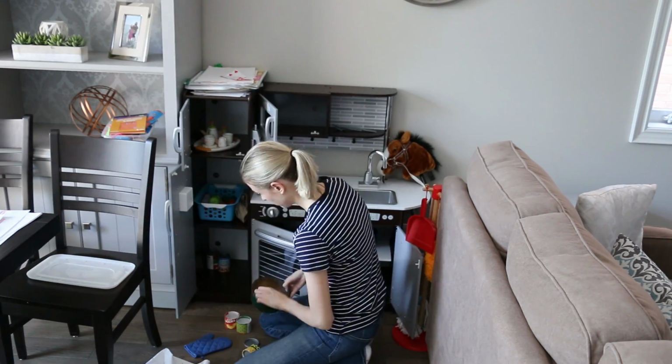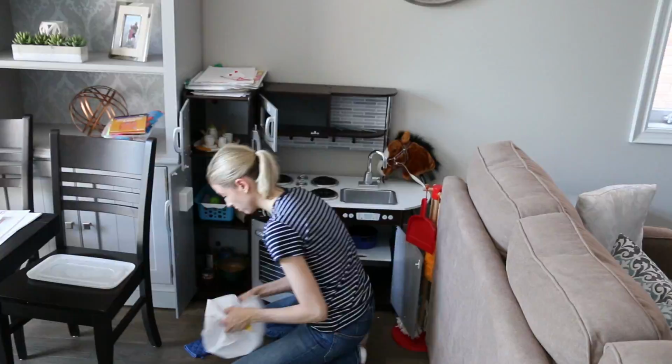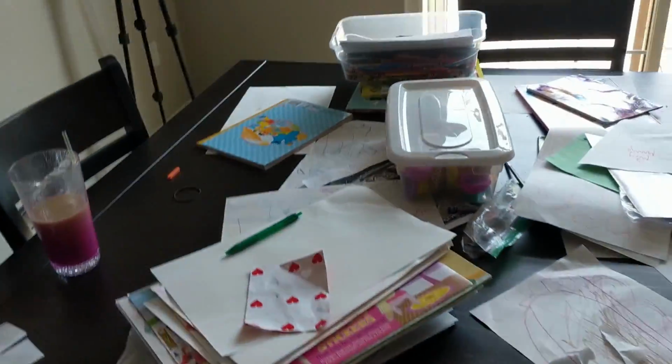I got a bin, so all the play food is going to go in the bin. This will be much easier. That's all good, and now we're going to approach this whole scenario.